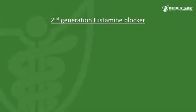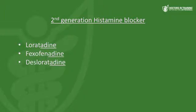This leads us to the second generation histamine 1 blockers. The second generation ones are things like loratadine, fexofenadine, and desloratadine, names usually ending in "-adine", and yes, cetirizine, who just had to make life more difficult for us. These meds are far less sedating because of their lack of CNS penetration, and for your day-to-day allergy relief, they don't put you to sleep, except for cetirizine, who, while not as sedating as your first generation medicines, is still fairly sedating.